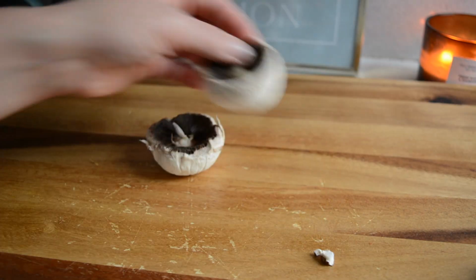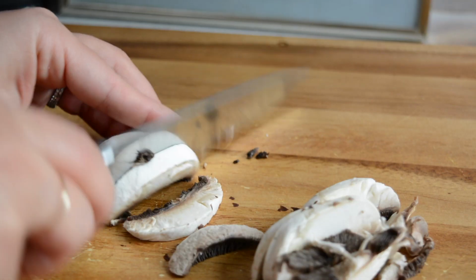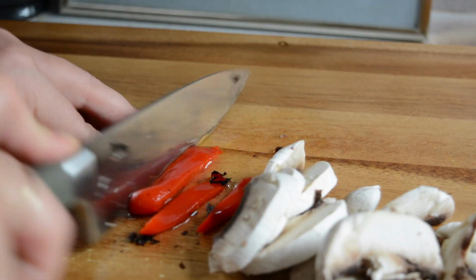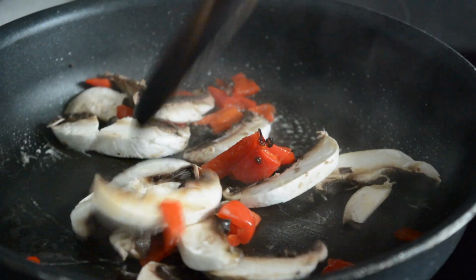Another day, another egg breakfast. I swear I can never get bored of eggs. I'm peeling a couple of mushrooms and then chopping them in slices. I'm also using a roasted pepper, so I just chopped that in small pieces as well. I added my veggies in my non-stick pan and let them cook through.